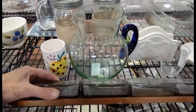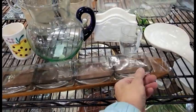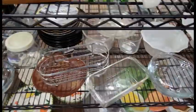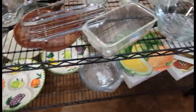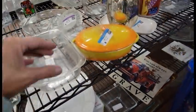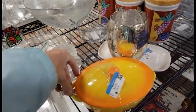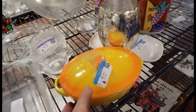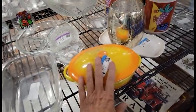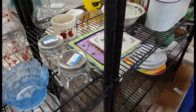This is interesting. These little dishes here, I don't know. What'd you use that for? It's got a really mid-century look to it, but I don't think it is. It doesn't have the right feel. It's all about the feel, guys. It's all about the feel. This is a cool little piece. $3.99. I forget who makes these. So I think I'm gonna leave it. But if you guys think I made a mistake there, you let me know.